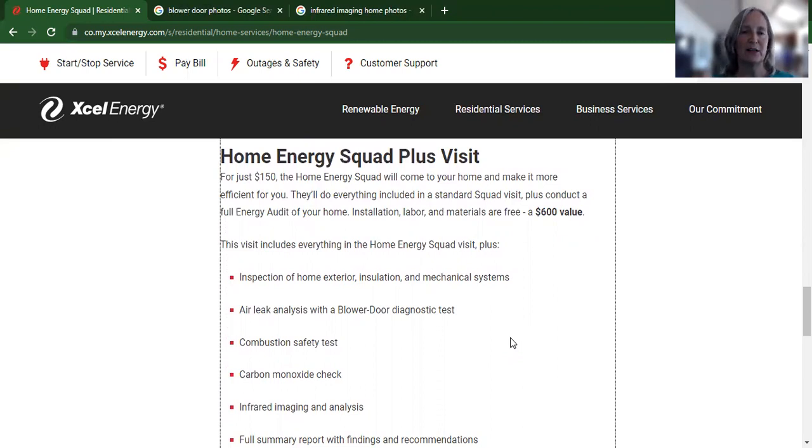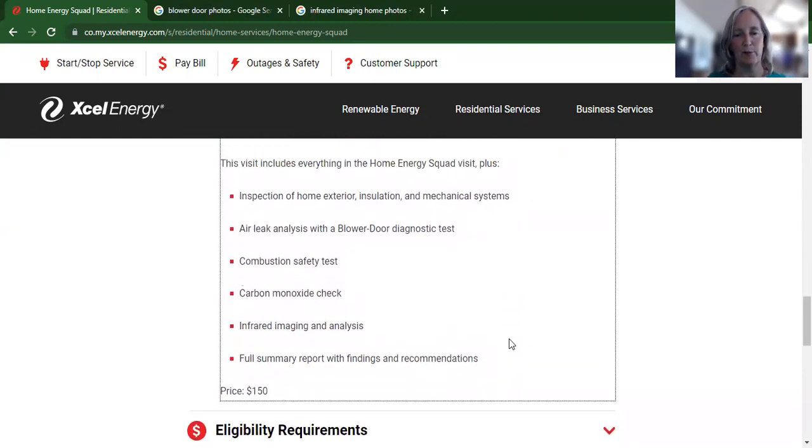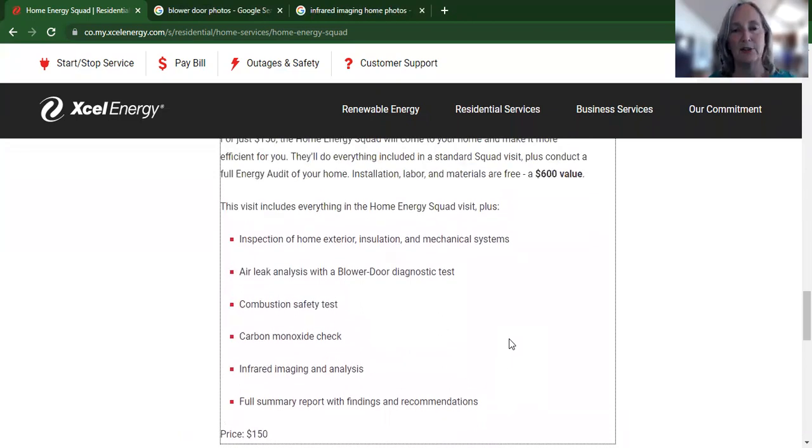So here's what they're going to do. In addition to all the other stuff we said, they're going to do an inspection of your home exterior, your insulation, your mechanical systems, and do the air leakage analysis with a blower door test. We'll talk about that more in a minute. Combustion safety test, carbon monoxide test, infrared imaging and analysis, and a full summary report with findings and recommendations.